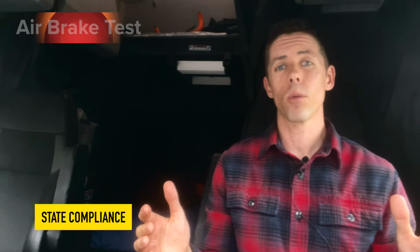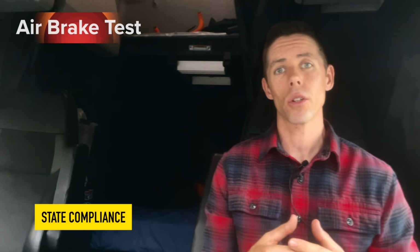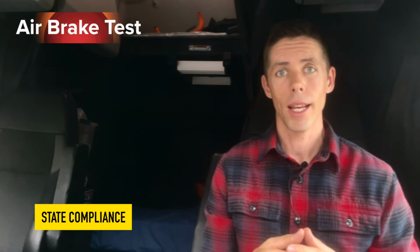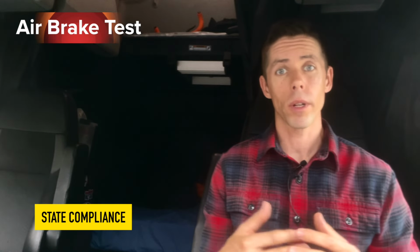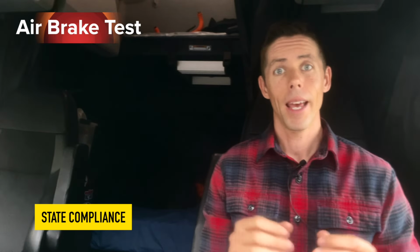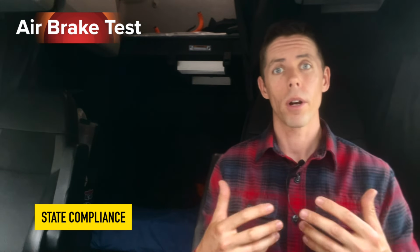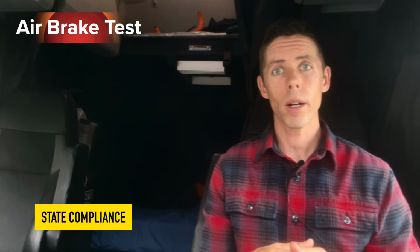Okay, now that we've got the wheel chock, let's cover a couple things before we get into this full air brake test. First thing is we want to make sure that we are complying with the standards of the state that we are testing in. Now, I have gone to great lengths to try and research as many states as I could to find the universal modernized test, and this should cover you no matter where you're testing, but you want to make 100% certain that it will, and make sure that you look at your state specifications for whether or not you are compliant with the requirements of the air brake test for your specific state.